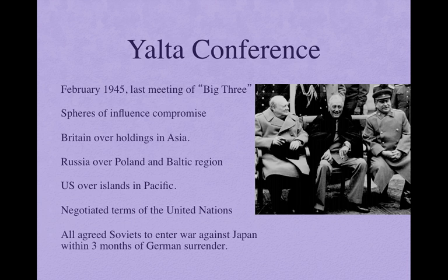The Yalta Conference, the big three, here they are. On the left, you have Churchill, the middle, FDR, on the right, Stalin.